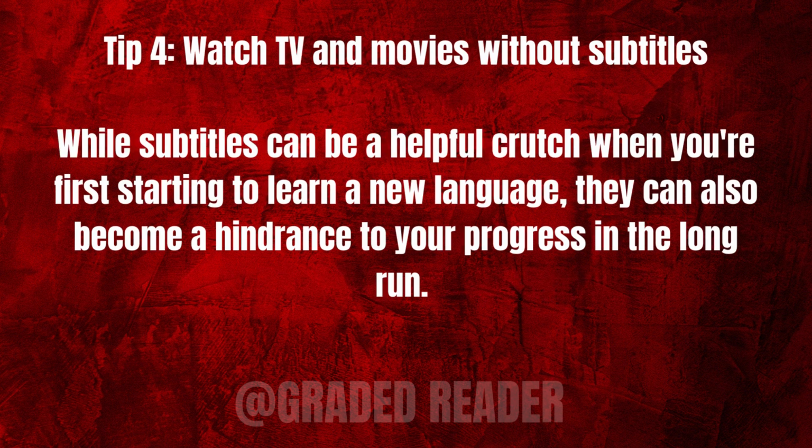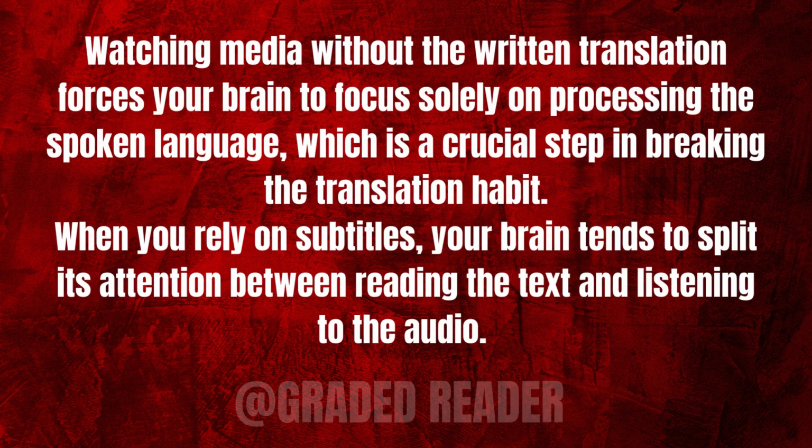Tip 4. Watch TV and movies without subtitles. While subtitles can be a helpful crutch when you're first starting to learn a new language, they can also become a hindrance to your progress in the long run. Watching media without the written translation forces your brain to focus solely on processing the spoken language, which is a crucial step in breaking the translation habit.